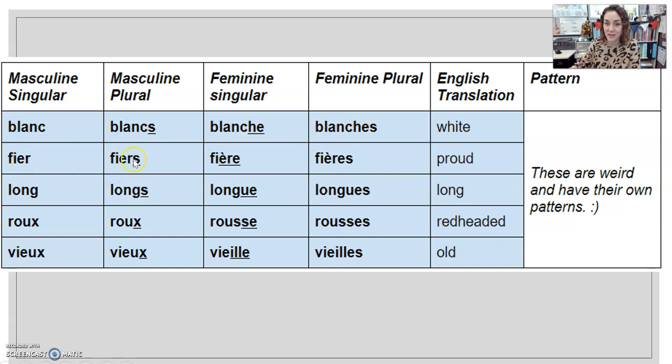Fier, fière, proud. Long, longue, long. Roux, rousse, redheaded. Vieux, vieille, old.